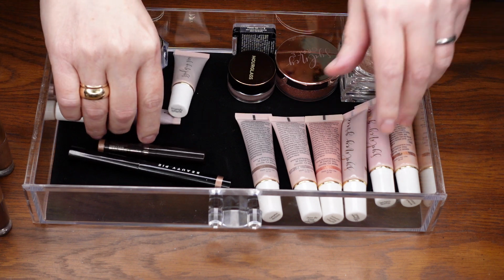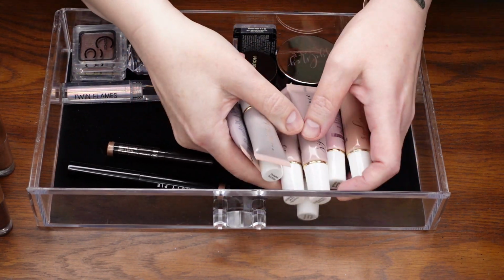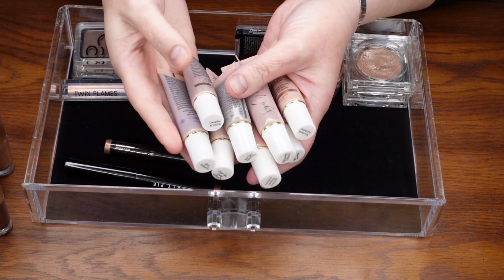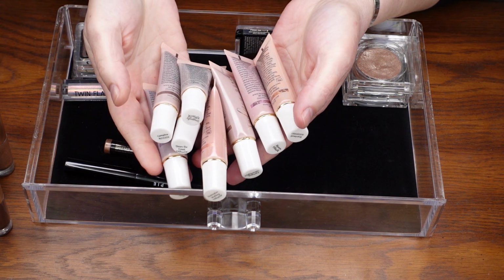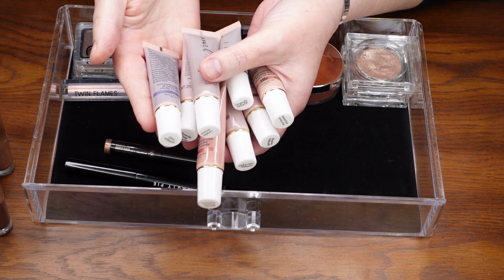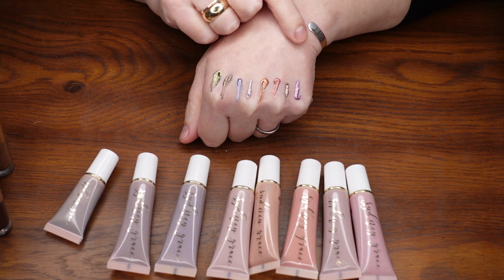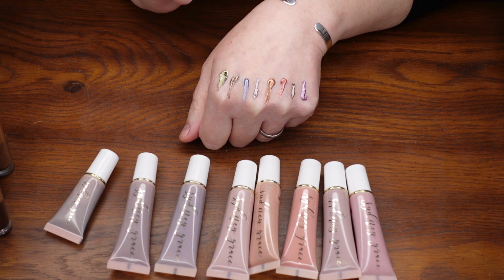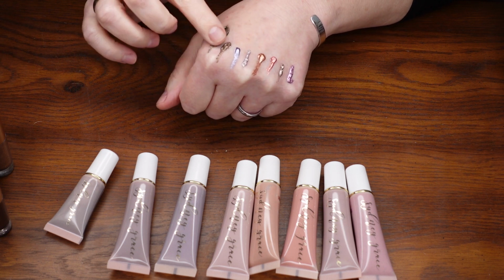Now, let's talk about my Sydney Grace cream shadows. All right, I have quite a few. Some of them I got in bundles. Some of them, I think I just picked up the wrong shade. Let's decide which ones we're actually gonna keep. Here are small little dabs. I'm not gonna rub them out because I would have shiny everywhere. Let me just do one for you.